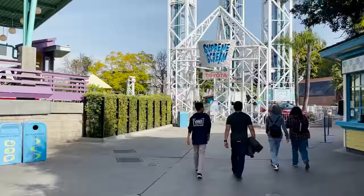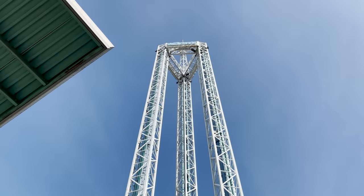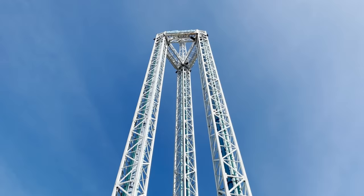All right, so we're going to continue on here. This is the Supreme Scream. This is where they take you all the way up and then the ride drops, and you are way up there. This is still one of the few rides that gives me a thrill in my stomach. I think I've ridden so many rides that a lot of times I'm desensitized to it. This one though, whoa, it's a good one.